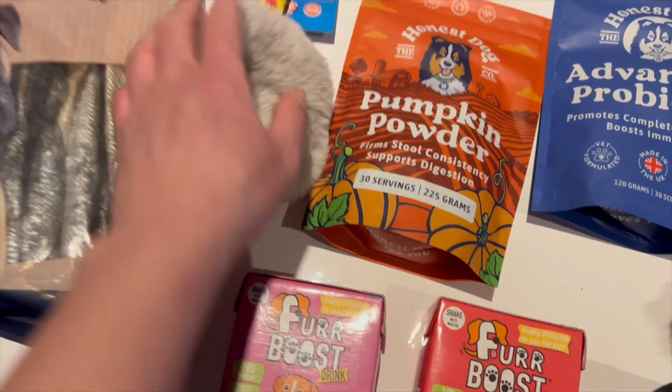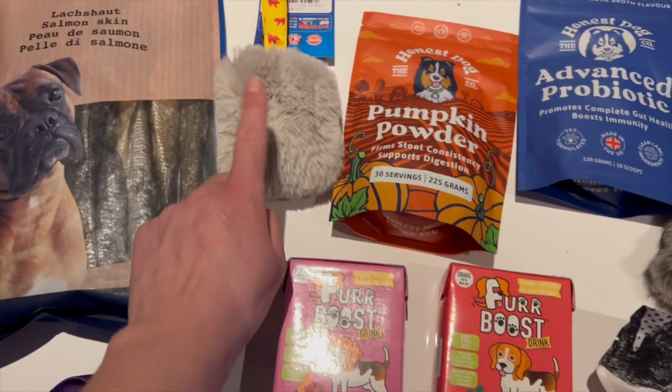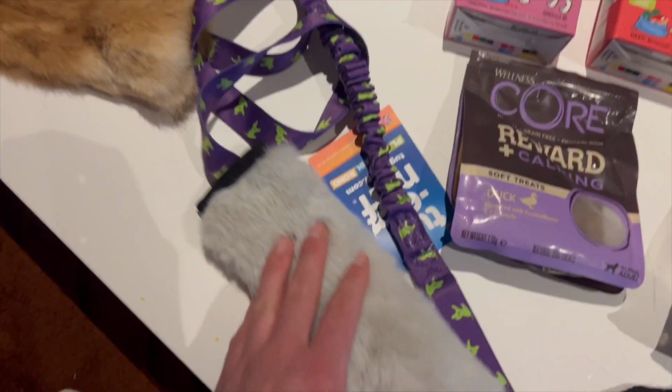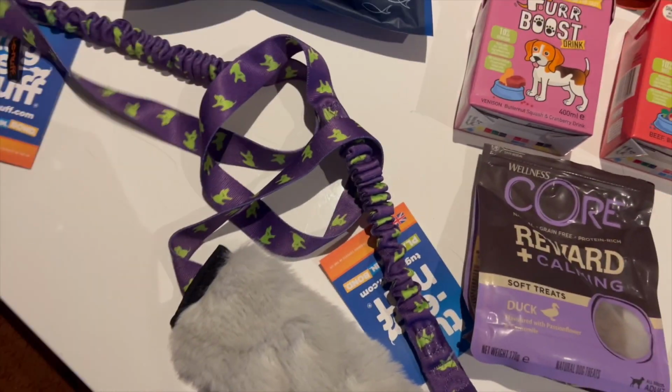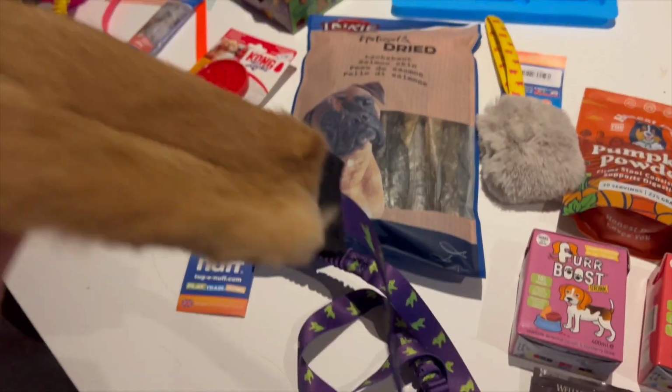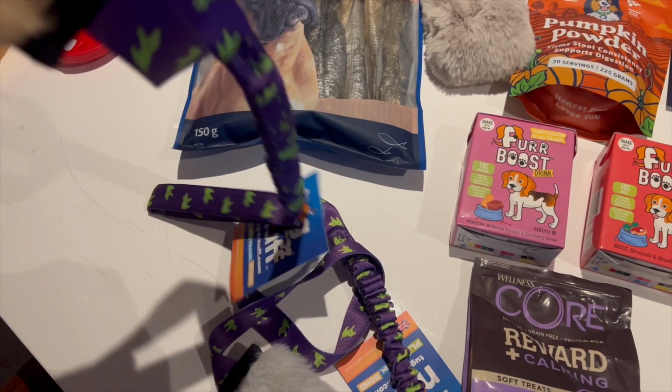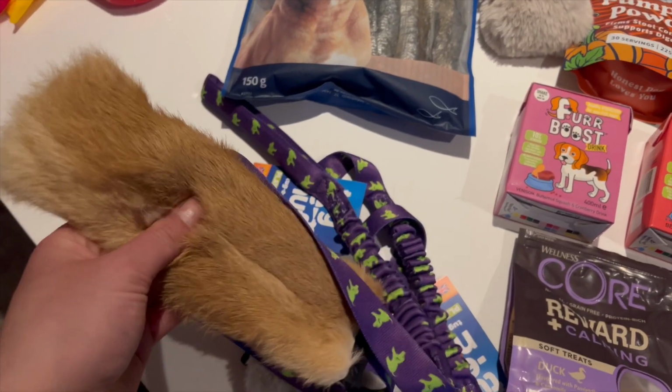So yes, curious to try this one out because my dogs never had this one with a faux fur that is that soft. And then we got 2 rabbit chasers. So this is the real one, the rabbit chasers. And again, I filmed a whole video about this. So if you have any questions about these, either check out my video, which I will link down below, or head over to the tug-e-nuff side.